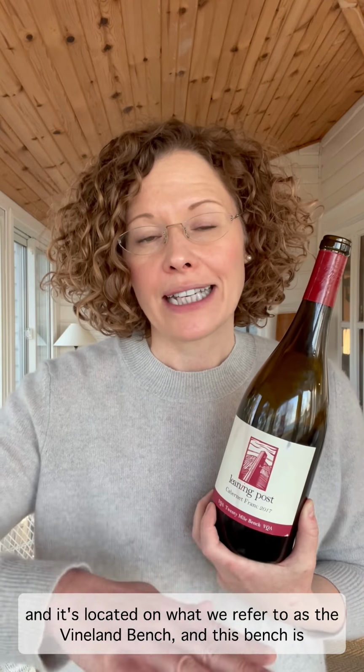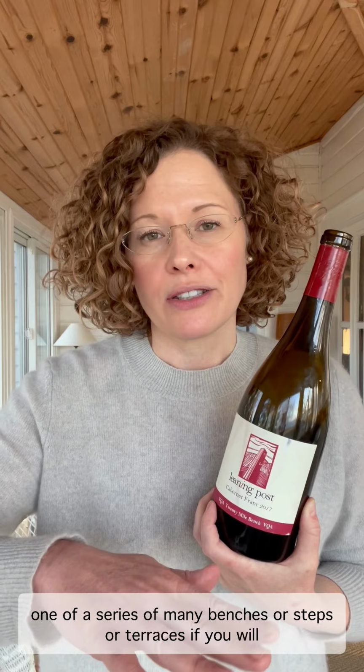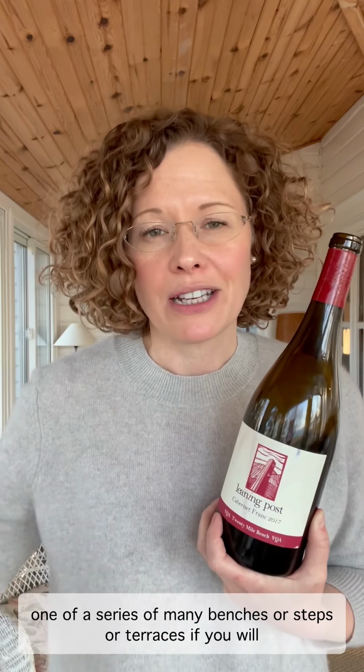Now, the Foxcroft Vineyard is owned and managed by the Wismer family, and it's located on what we refer to as the Vineland Bench. And this bench is one of a series of many benches or steps or terraces that make up this Lake Iroquois bench that stretches the entire length of the Niagara Peninsula. These terraces range in width from a few hundred meters to upwards of 2 kilometers, and they basically step downward towards Lake Ontario. So where Foxcroft is situated, we're on the second step up from the lake.